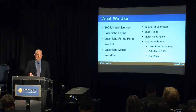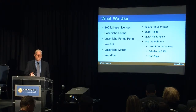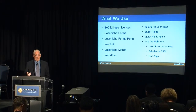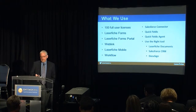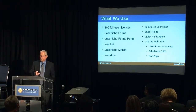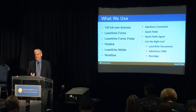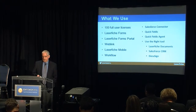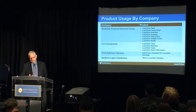And again, I can't stress enough, use the right tool for the right job. For us, Laserfiche is a document management system. We use Salesforce as our CRM. We use DocuSign to electronically sign documents. So all of these tools work together for us, and that was our way of going at it. And I think it was important for us to be able to do it that way.